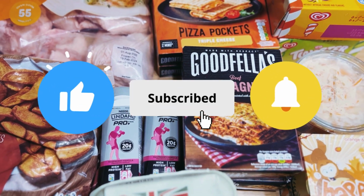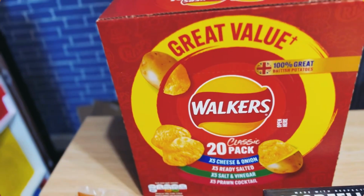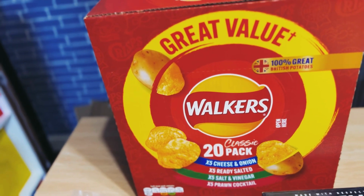So today we've got an Asda grocery haul. So yeah, I'll show you what we've got. Right, so here we've got a big pack of Walker's crisps, which my kids really love.